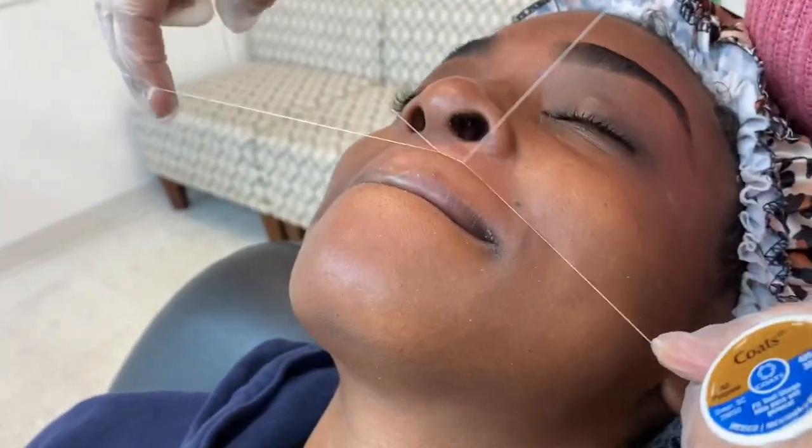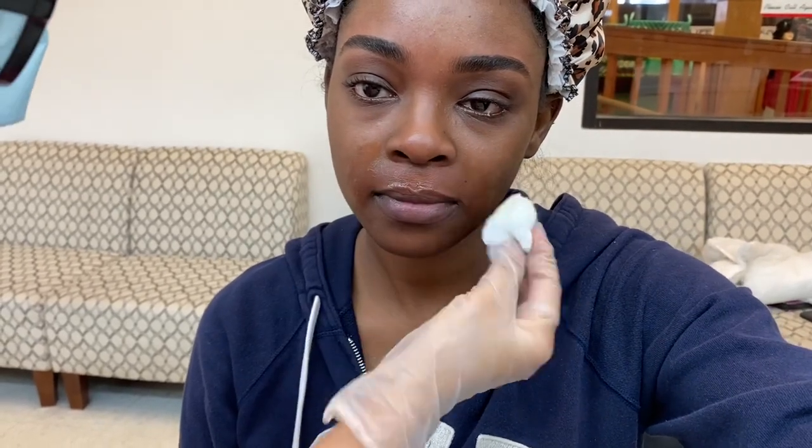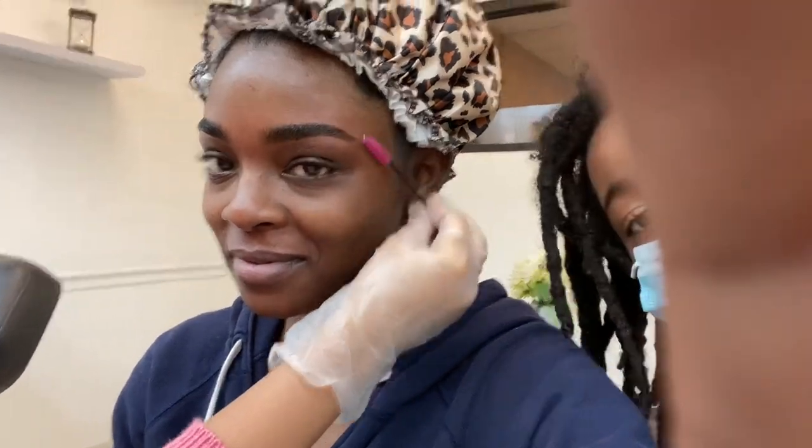Nice and clean. No more hair there. And now she's just gonna go with some aloe over the places that she just threaded, so it can soothe the skin a little bit and kind of cleanse it down. Your tongue is like... There you go.